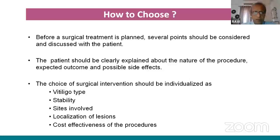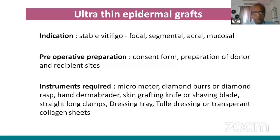So how do you assess the stability? You can do a small mini test, such as mini punch grafting, which I explained to you last time, so that we will know exactly whether the punch we transferred retains the pigment and starts perigraft migration of melanocytes, so that you can proceed to use these new techniques in larger sessions. Localization of lesions is considered. Cost effectiveness of the procedures: it can be done as an outpatient in a teaching government institution, because the cost factor is not going to be very high, though it might be a little more in the case of cultured melanocytes and cellular transplant.